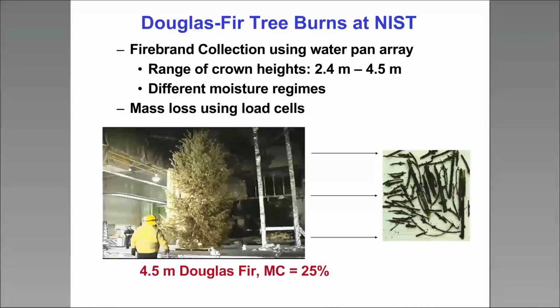So what you should gather from that is we're collecting this kind of information and trying to determine what type of firebrand sizes are being produced from different kinds of vegetation. We could stop the movie now, Susie.